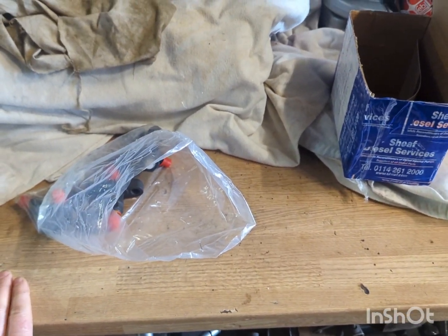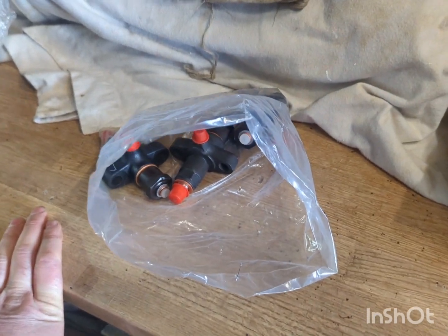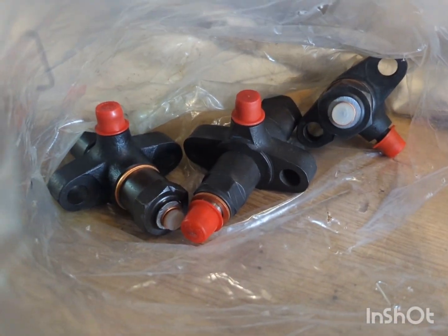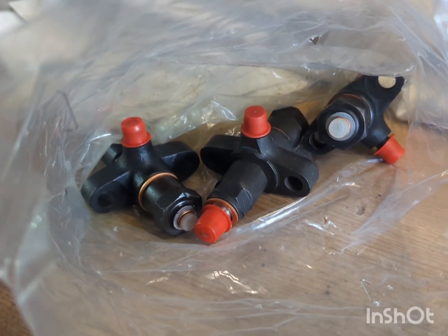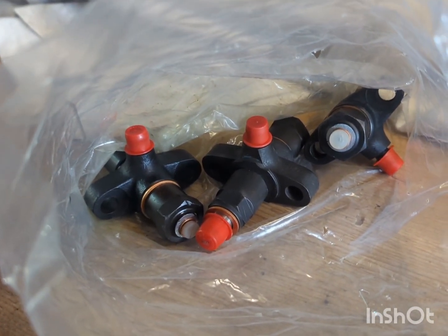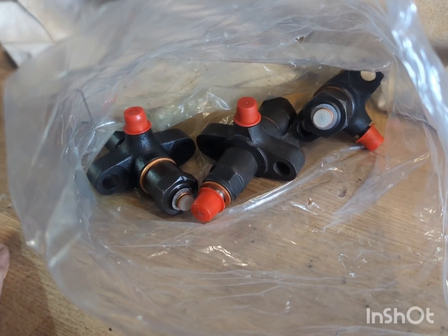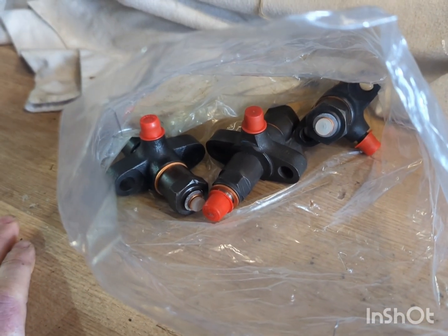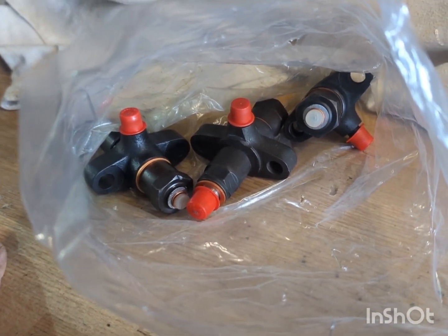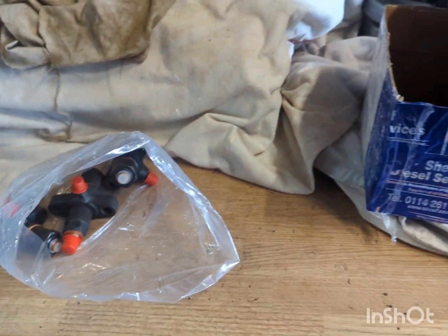Today's little job that we're going to be working on is getting the replacement injectors installed to the Fordson Dexta. As you can see here, I've got some reconditioned units to replace the previous injectors that were totally shot, and even the reconditioning lads said that they weren't even worth saving. So I have now got some nice fresh units here to go onto the Dexta.